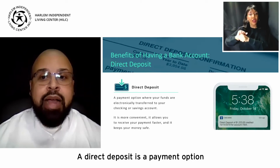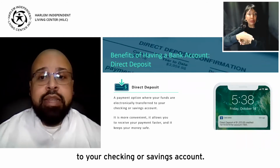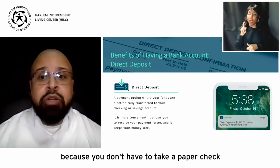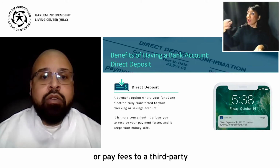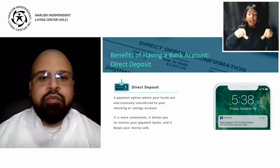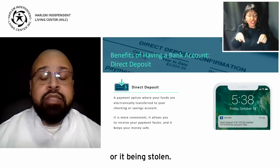A direct deposit is a payment option where your funds are electronically transferred to your checking or savings account. This allows you to receive your payment faster because you don't have to take a paper check to the bank to deposit or cash, or pay fees to a third party, such as a check cashing company, to cash your check. It also keeps your money safely in a bank so you don't have to worry about losing it or it being stolen.